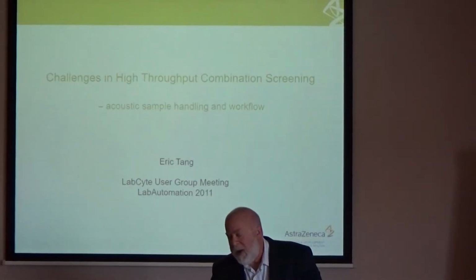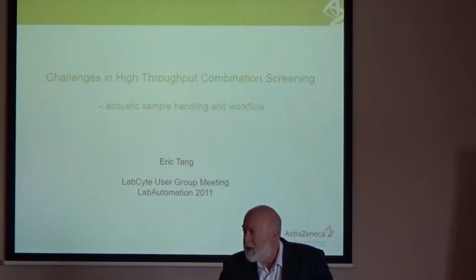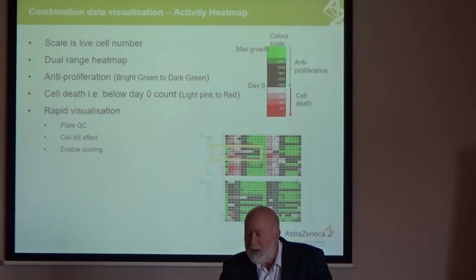So we've seen similar effects with people then trying to do combination screens to do combinations for drugs. And a lot of that was pioneered again at AstraZeneca, this was some material from Eric Tang, where he originally started taking multiple things, putting them in one well for combination drug effects.